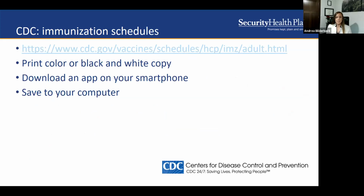We covered a lot of information today, and I know it may seem a little overwhelming. But the good news is that this information is readily available to you and your healthcare provider, and you can reference it as many times as you like. The link to the CDC immunization schedule, again, is listed on this slide. You can print a copy of the schedule, or you can just save it to your web pages. If you have a smartphone, you can also download an app on your phone so that you have that recommended schedule at your fingertips.